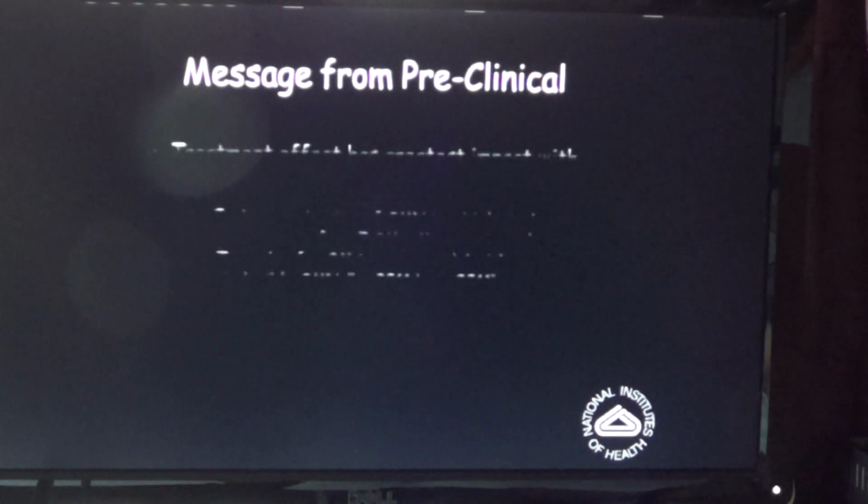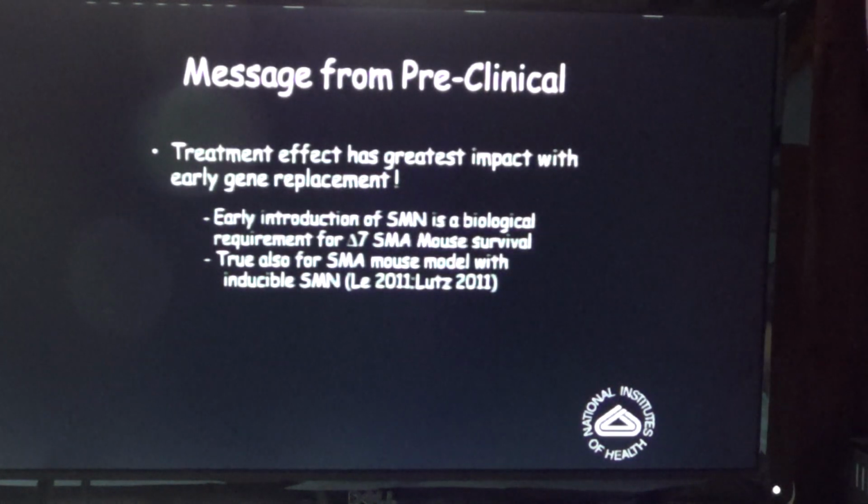So the message from our preclinical work is that the treatment effect has its greatest impact with early gene replacement. And early introduction of SMN is a biologic requirement to basically rescue the delta 7 SMA mouse model. This has also been done in Arthur Burghes's lab, who is here and would be willing to address further questions. He has an inducible SMN mouse model, and this is also a time-dependent induction. If it's very early, it rescues the mouse. If it's very late, it will not rescue.